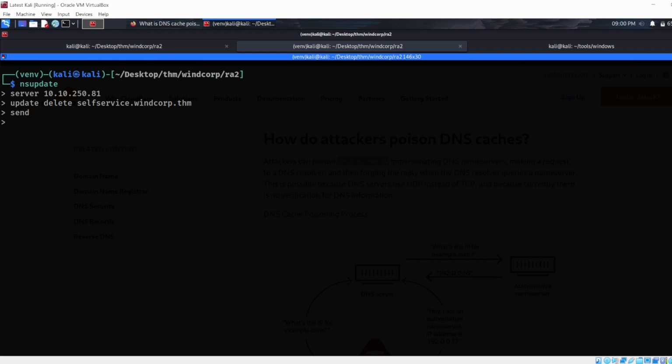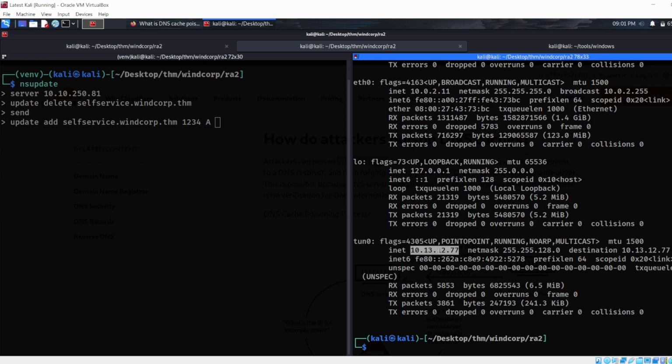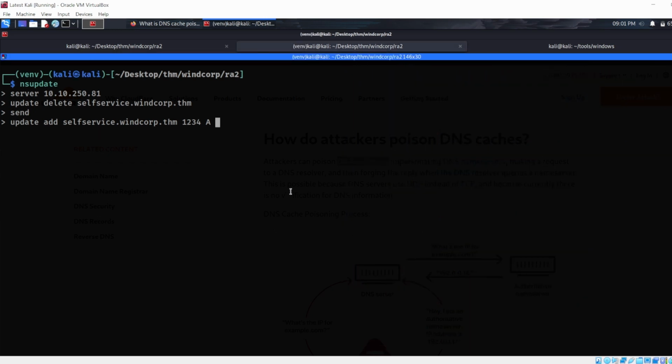Okay, now we have sent that. Now we're going to update, add self-service.wincorp.thm and the port 1234. I'm going to put a random A, and then we're going to make this point to our IP address, which I do not currently know, and I'm typing like a maniac. Okay, that is our IP address. Going to exit out of that, paste it here, and we are going to send this.